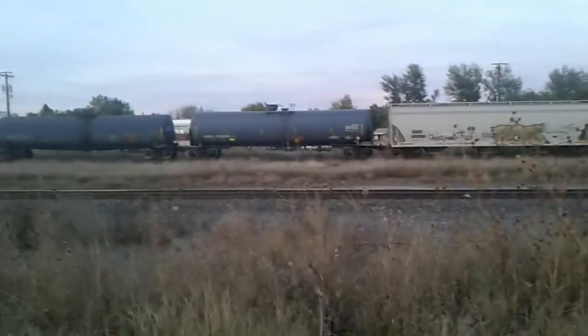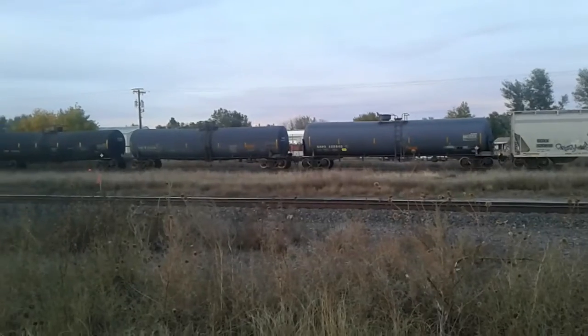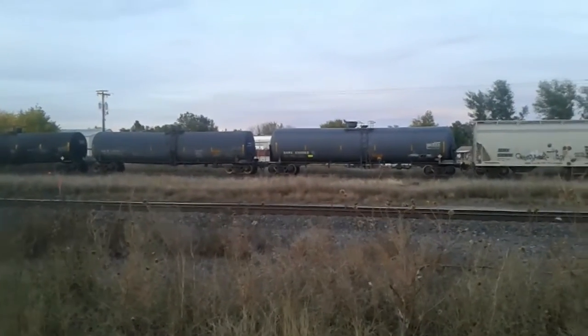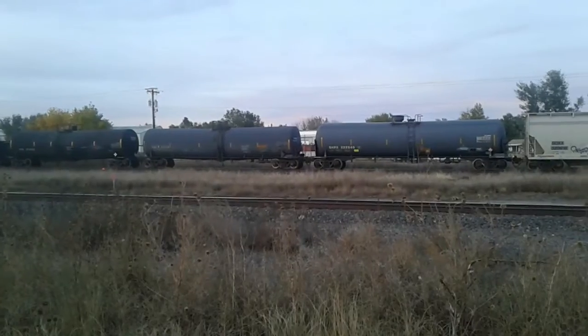By the way, guys, this mixed freight train right here, I think he might be getting ready to go. Besides in the front, he has a Norfolk Southern. I want to go up and catch up to it, but I don't know if it'll start moving. But if he starts moving, I'll start filming, so I'll be right back, guys.